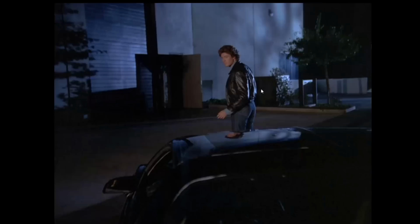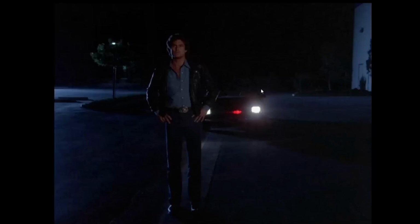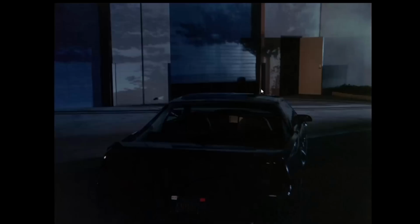So let's see here. Yeah, look, now that door's mysteriously open. It wasn't open here. Oh no, it was open there. Never mind. Yeah, so that's really all we see of the Knight Museum of Technology. So if you guys can find this building, put it in the comments down below. Shoot us an email, knightriderhistorians@gmail.com. Let's find the Knight Museum of Technology. Who knows? Maybe Wilton Knight's pinball machine is still in there.